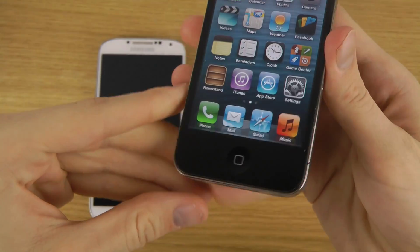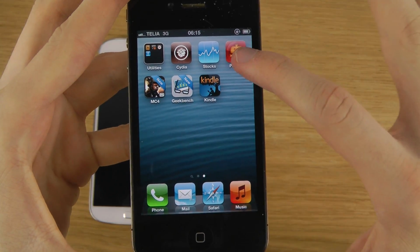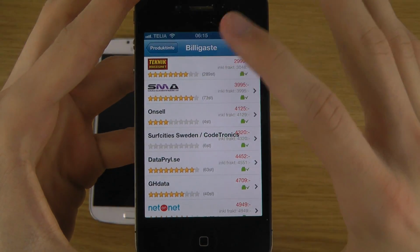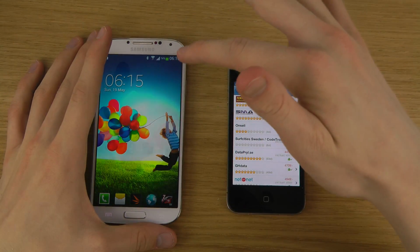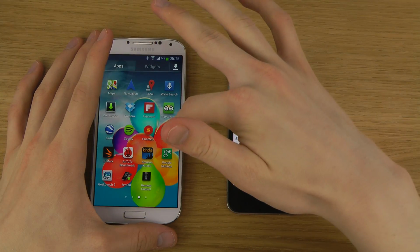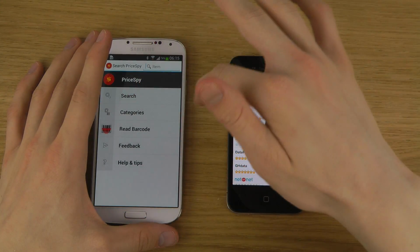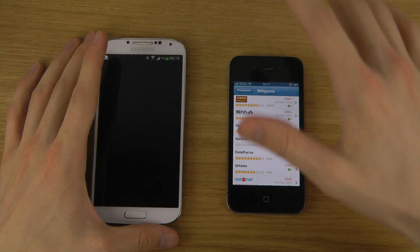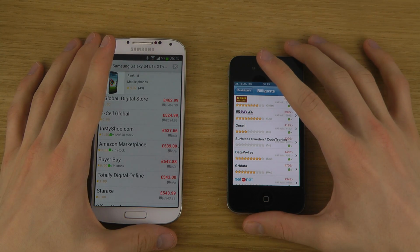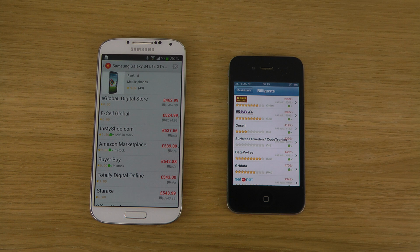So we'll start off here with the price, and we will be checking it out. So if I pop up the price by app here, we can see in terms of price there is a pretty big difference.